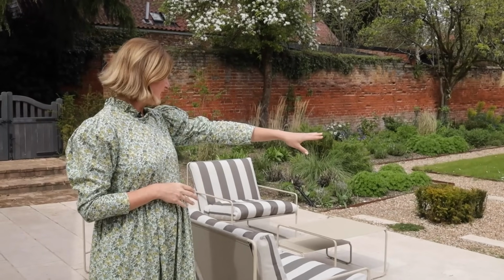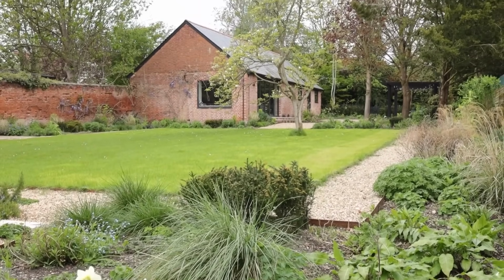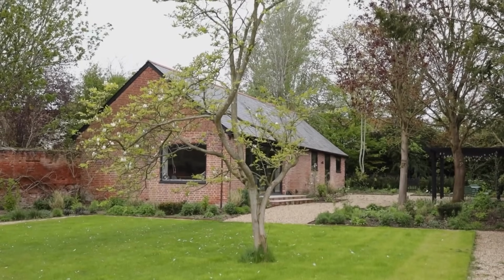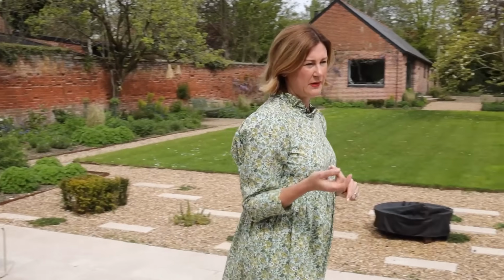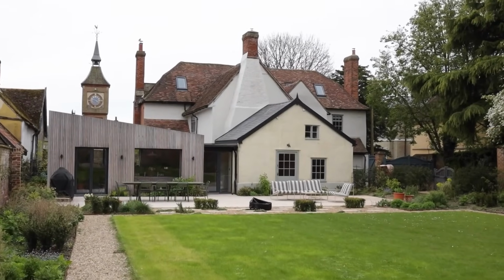We've got a fire pit there, sometimes we have going, and the dog obviously loves it out here, and the kids running around. We've got a big magnolia tree in the middle, and at the top of our garden we've got a pond actually as well. So it's just a really nice space that connects in with the newer part of the building, which has been clad in larch, silver larch, and yeah, mixing old and new. If you look back on the house as well, you'll see the clock tower in the distance there.